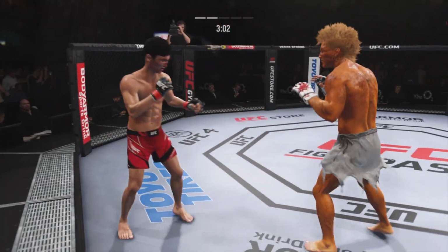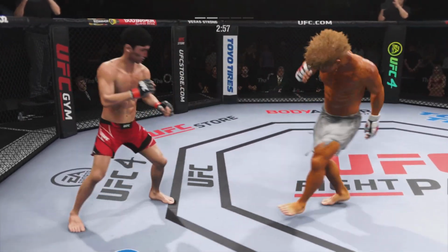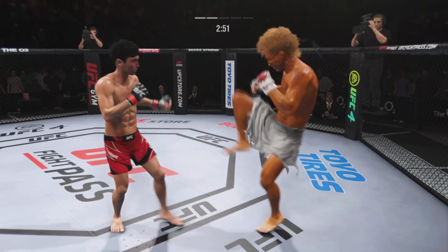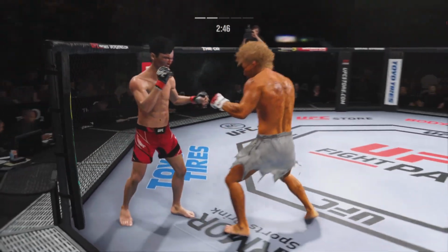Much improved defensively as he blocks the shot. So a much different approach for him here in this second round. He was a little bit tentative in round one, a little bit of a feeling out process. Now he has clearly found his rhythm, found the range. We'll see if he can continue with more activity here in round two.